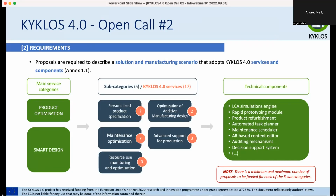Within these subcategories, you'll be able to see that we've identified 17 different Kiklos services. Each one has its own ID, and each of these services has associated to it 3, 4 different technical components that we see as being a bundle of components that makes sense as part of these specific services. So you might want to focus your solution on, for example, maintenance optimization. Then you'll see that there's 7 different types of Kiklos services associated to that, and within that there'll be different components that you would be able to integrate as part of your solution.